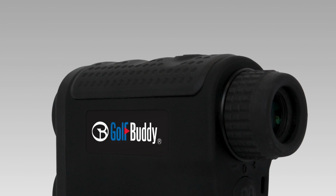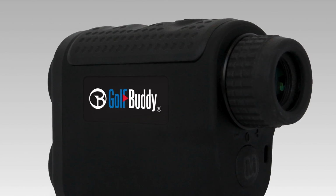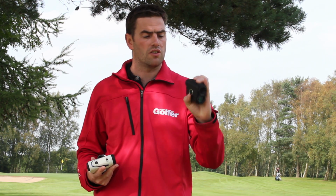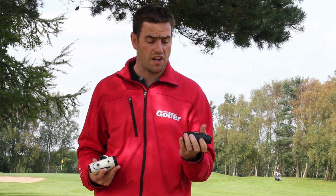Also got the GolfBuddy laser as well, which I think is one of my favourites, just by the fact it's really nice and small. It fits in your hand nice and easily. It's very easy to operate. Just one button, and the display on there is really clear too.